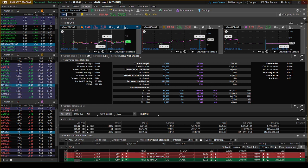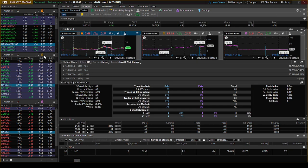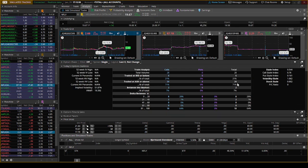Let me see what else. Let me pop open the options statistics to see if there's anything interesting. Like most of the other YieldMax funds, unfortunately, the volume was pretty bad. Total volume was 28, which is about half of its 5-day average. So NFLY, the ETF itself, was pretty bad in terms of option activity. But if you notice, the price isn't too bad. It's 19.67. So let's move on to the next one.